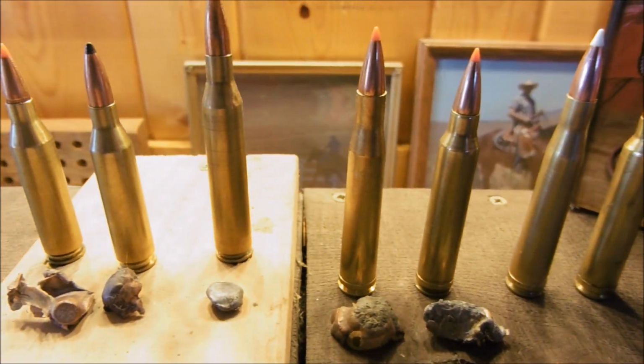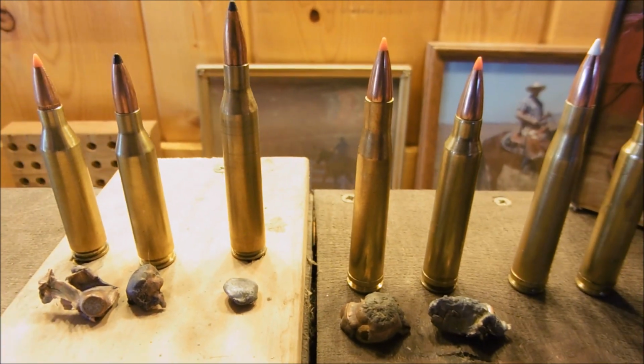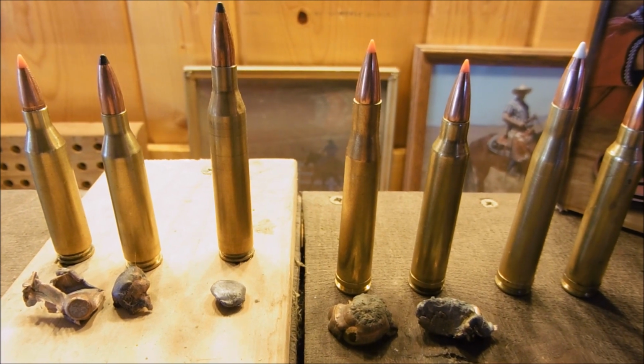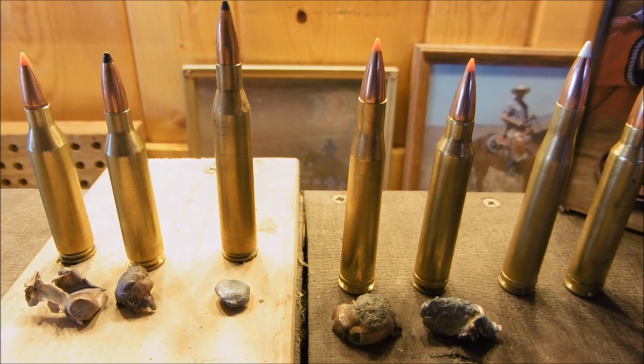I hope you liked this video. I hope this explained and showed you some examples of the different types of bullets. Again, my preferred is the slower controlled bullet to go through and through.